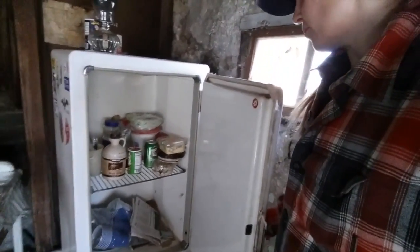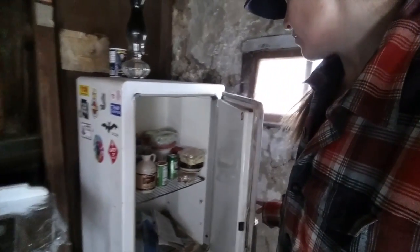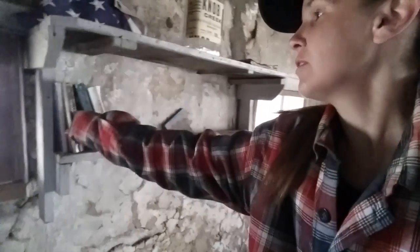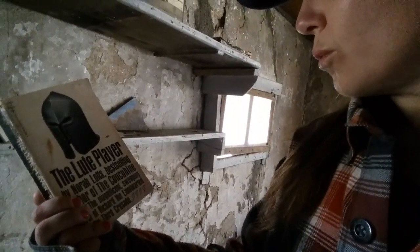It was fine. Oh, we left a few things in the fridge we need to remember to take out. There's this whole little refrigerator. It's not plugged in, obviously, but, you know, whatever. There's syrup and stuff in there somebody left behind. A few books on the shelf, a little reading material if you get bored. This one here looks pretty good. The Lute Player. Ooh. American flag. A little nip of whiskey.